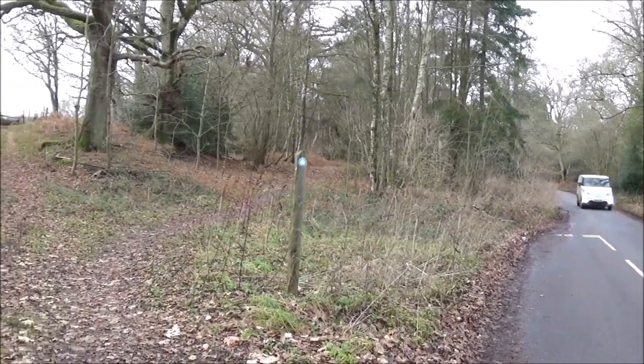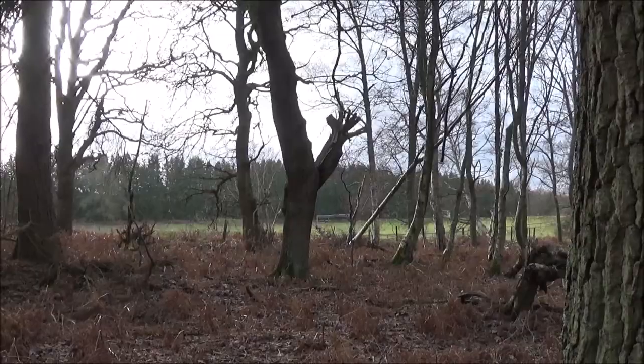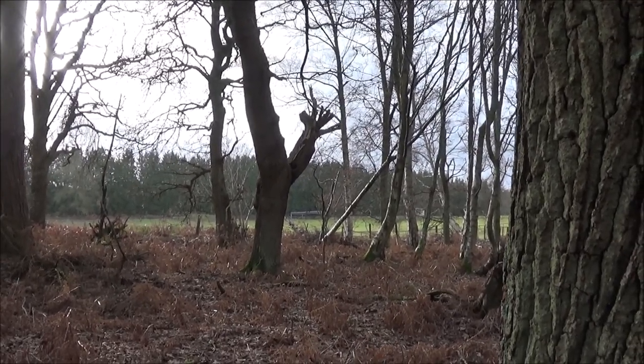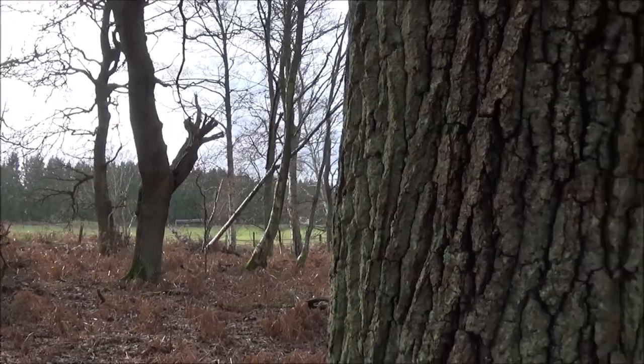Oh dear. At this point on the road, we come off to take the path through the woods. So you can just see in the field there, a horse trials area. Now Liphook is very, very horsified.